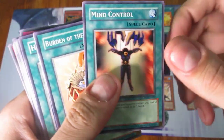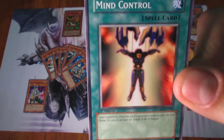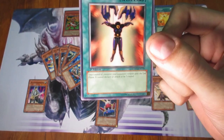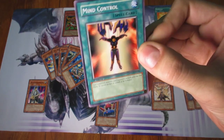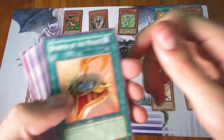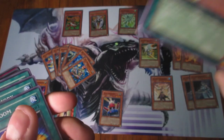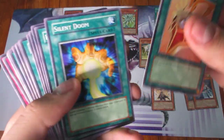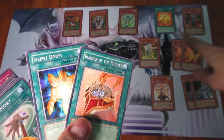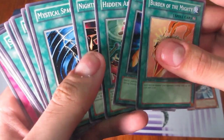Now we got Mind Control, a first edition Mind Control. That's actually pretty cool, to be honest, because this card is definitely really good. Now I think recently, didn't they get banned though? Was it limited or banned? I forgot, but I think it's banned. Okay. Burden of the Mighty. This card is so annoying in the Let's Plays that I do. It really messes me up. Silent Doom, that's normal monster support because Geminis are treated as normal monsters in the graveyard, so it can work on any Gemini. And we got Hidden Armory, Nightmare Skill Cage.